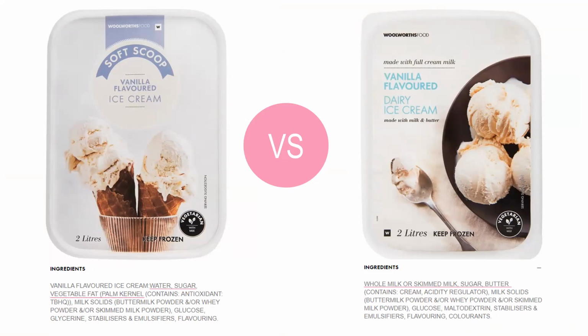And this is why it's so important that dietitians speak about these kinds of things and educate the public on this. If you look at the ice cream on the right-hand side, it actually says dairy ice cream. Here you can see the first ingredient is whole milk or skim milk, and then both have sugar. This one also has butter, which is also dairy. So the main ingredients here are vastly different, and we can't compare the two.